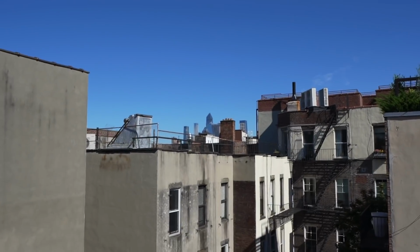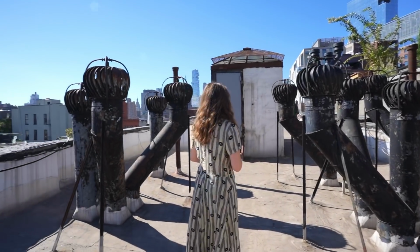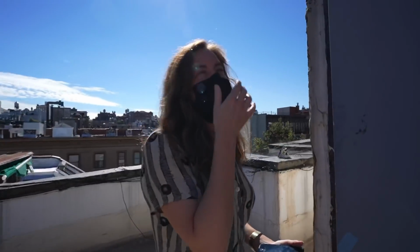Way over there, you can kind of see Hudson Yards. This is one of those things that you do not always get to see. If I lived here, I would totally sneak up on this roof. Thank you for jeopardizing your ability to sell this apartment by bringing us up here. If you want to buy this, talk to Liz.